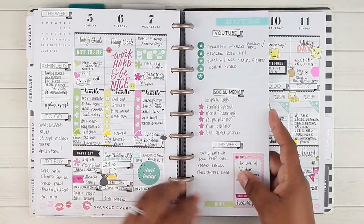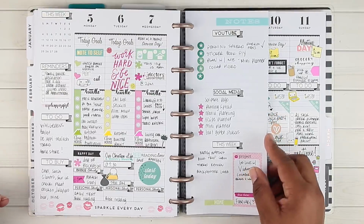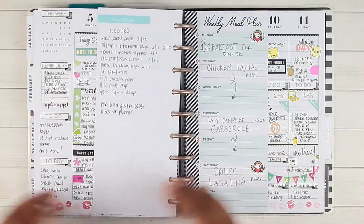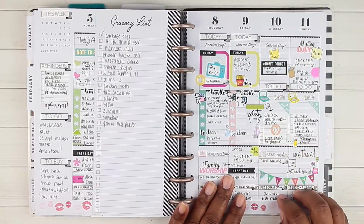Most of the stickers here are from Happy Planner, of course, and then we've got some stickers from my shop. So if you guys have any questions about any stickers you see here, just let me know and I'll let you know where I got it from. And then of course my half page with my social media stuff, my meal planning, grocery list, all that good stuff.